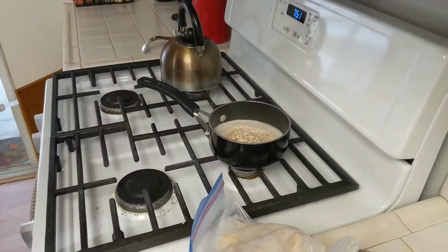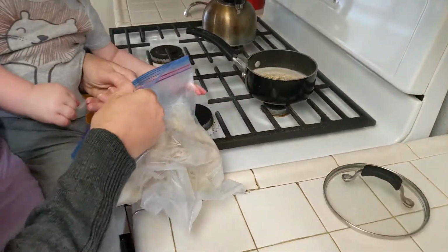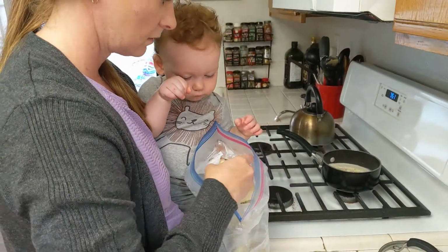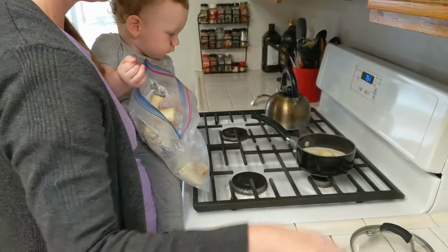Elliot woke up at about 6:30 and had a bottle of formula right when he woke up. He still drinks formula because he's not quite 1 yet, so we have not transitioned away from that. And now it's time for breakfast.